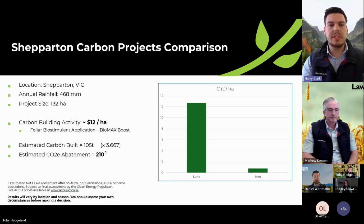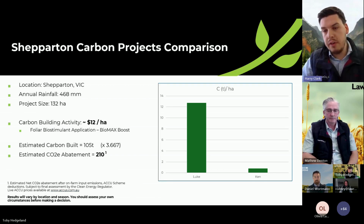Jumping over to Ken's property, which I mentioned before. Again, you can see that Ken just spent the $12 a hectare using the Boost application. So just to give us a bit of a baseline of what just a single product could do in the mix. And the results speak for themselves. You've got Luke there who built just over 12 tons a hectare of carbon, and Ken's done just over 1.